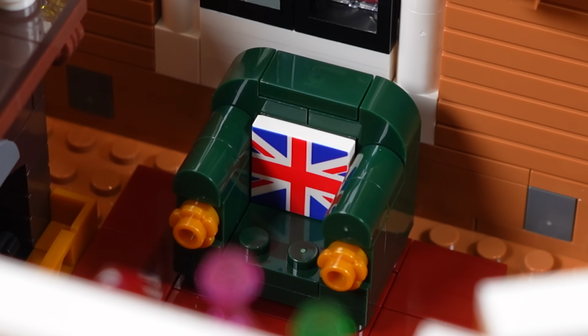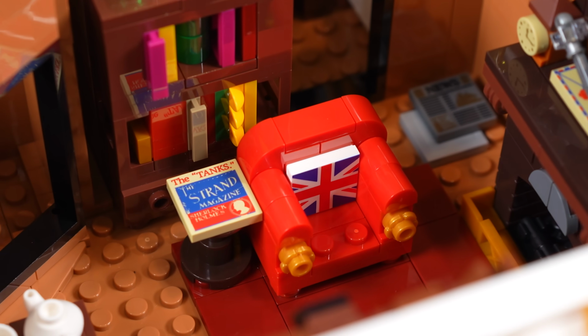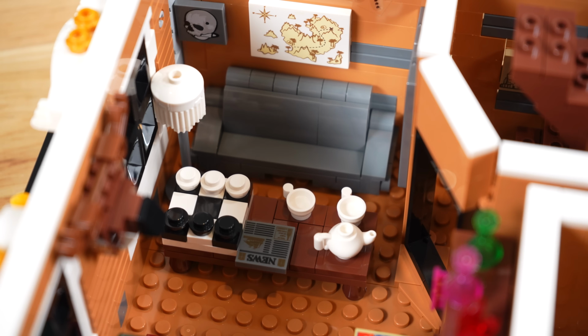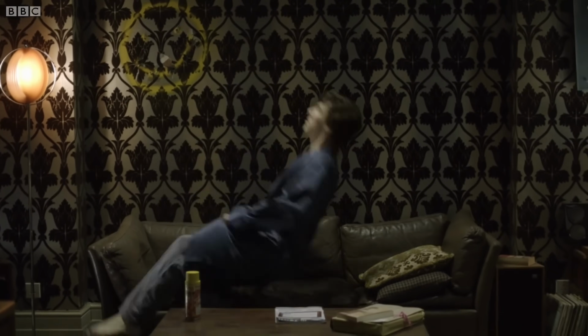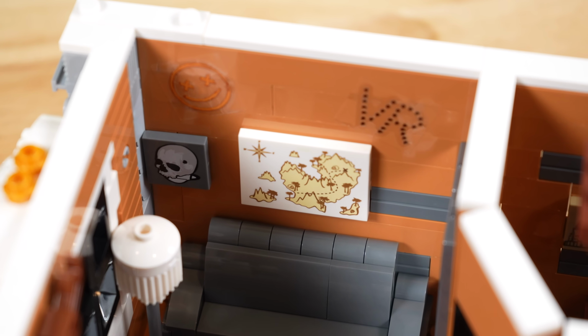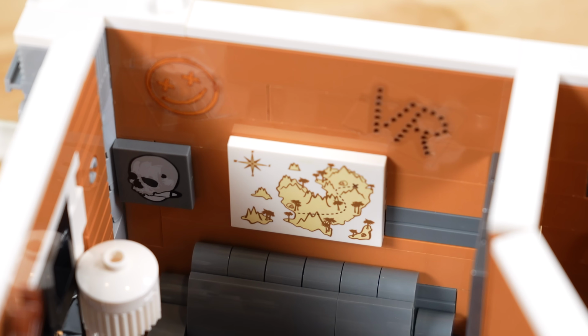We've also got a couple of chairs that have the Union Jack as pillows, I assume, in there. Again, the Strand magazine print makes a return. A couple of newspaper prints in this. We've got chess, but this time it's actually got little pieces on top of it, so that's a little bit different than what we saw in the other build. And then on the wall we've got the smiley face and bullet hole initials as stickers. They use clear sticker pieces there, so just a couple of things that aren't printed in this set.